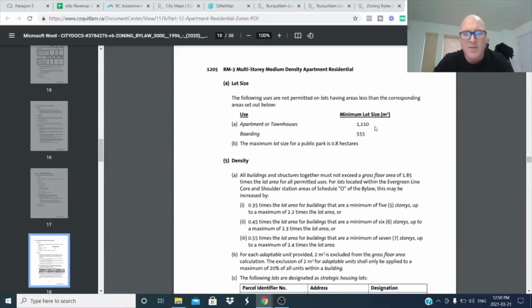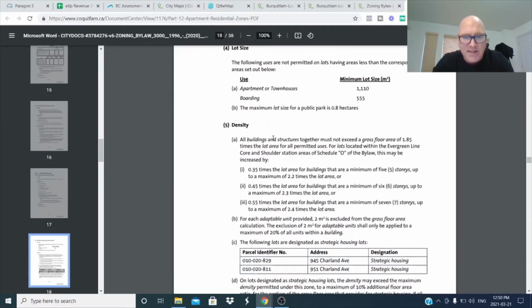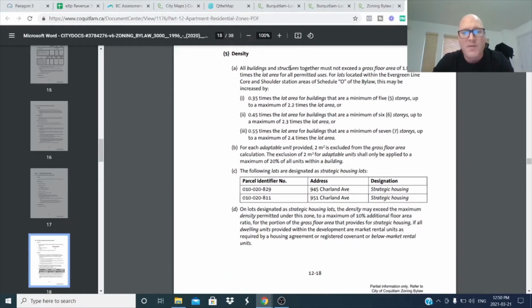RM3 gives you the minimum lot size there, so you make sure that you have a footprint that's going to be large enough to accommodate. Then it gets into density. All buildings and structures together must not exceed a gross floor area of 1.85 times the lot area for all permitted uses. For lots located within the Evergreen Line core and shoulder station areas of Schedule O of the bylaw, this may be increased.